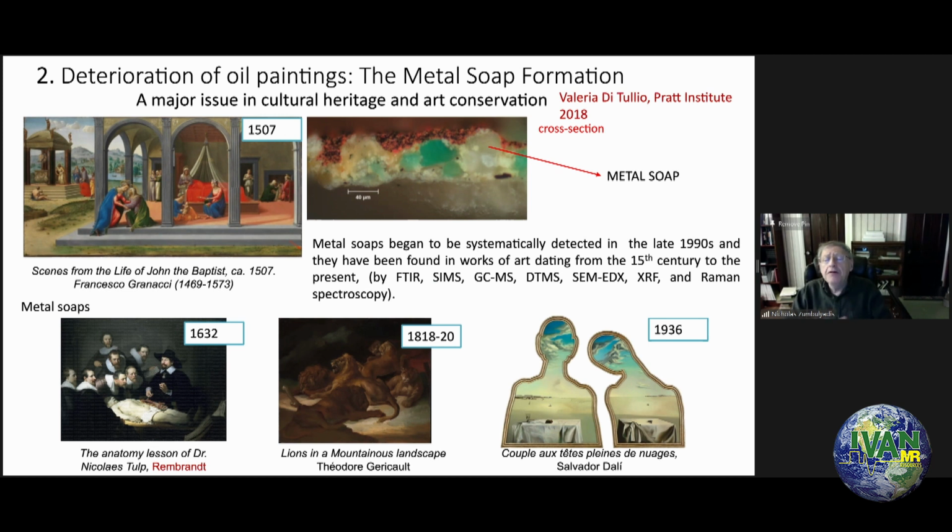By we, I mean the team that formed to study this: Silvia Centeno from the Metropolitan Museum of Art, myself, and Cecil Dybowski from the University of Delaware, somebody who most of you know very well, who was an expert in lead NMR, and lead NMR was, after all, the technique we proposed to use to understand this phenomenon.